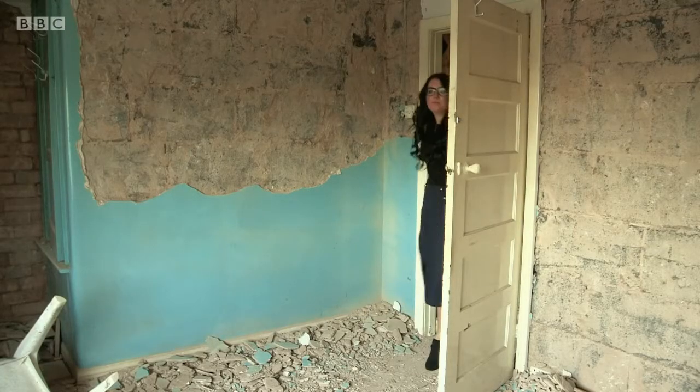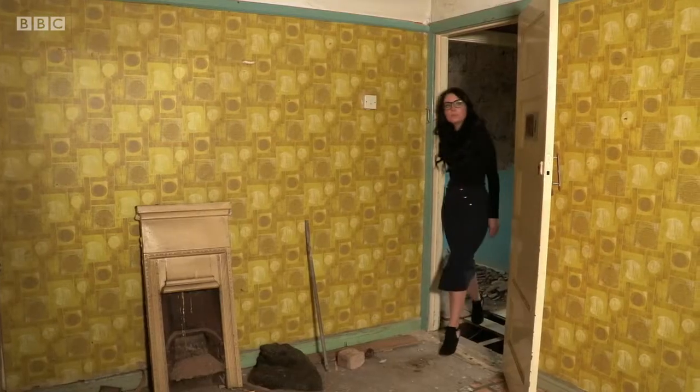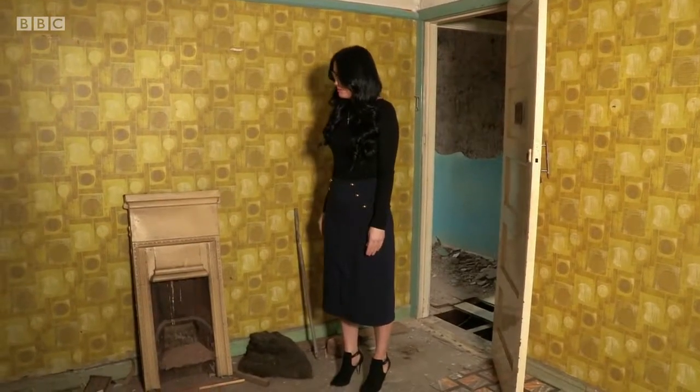So, to values, when renovated, how much could this house make on the resale market? In the sales market, this could achieve £135,000. And rental? Once this property is complete, the rental you can achieve for this property is £725 per calendar month.